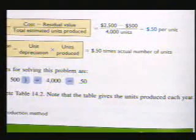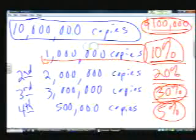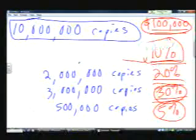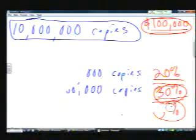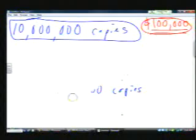All right, now we're almost out of time. We're going to back this up to our printer example. So I'm going to erase a lot of this stuff here. The concept of the units of production method just simply means it's not based upon time, it's based upon use. That's what you need to know. That's the concept: it's not based upon time, it's based upon use.